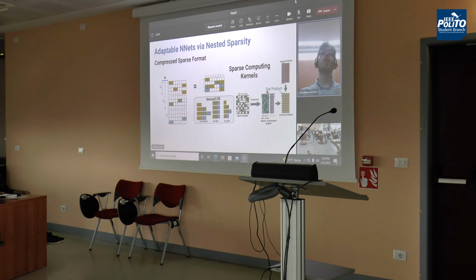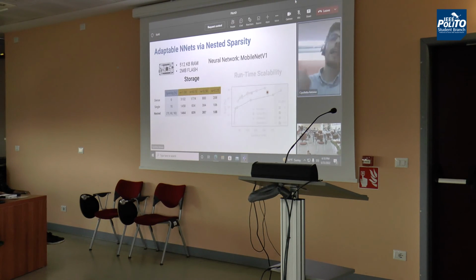And then we also worked on this sparse computing kernel, on how we compute matrix multiplication using this compressed sparse format in order to avoid expensive reordering.